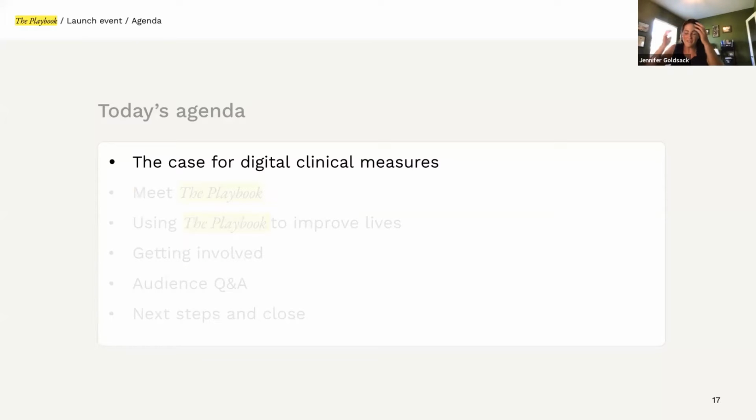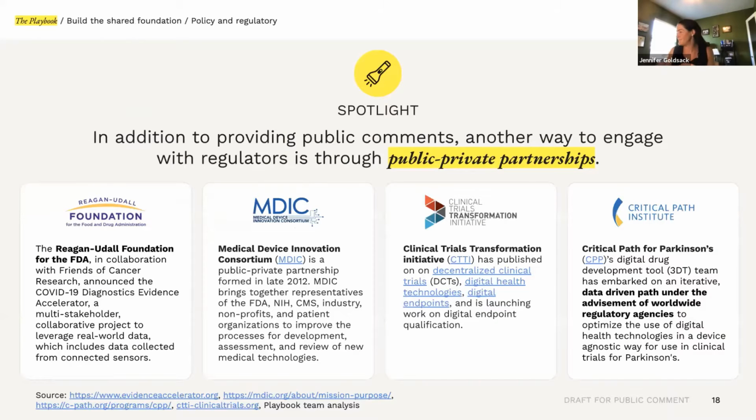And with that, we'll start with the case for digital measures. I'm going to do this by introducing you to some of my colleagues to describe, first, the need for high quality digital measures, and two, I'm going to ask each of my colleagues to tell us a little bit about why they participated in the Playbook. And Gina, I'm going to ask you to kick us off, to introduce yourself to everyone on the line and why you are so excited to dive in with us on the Playbook.